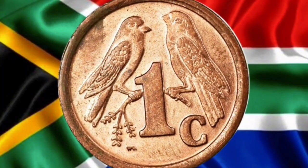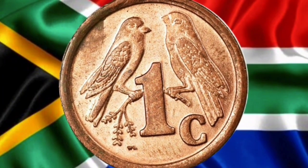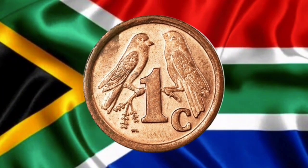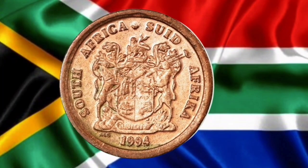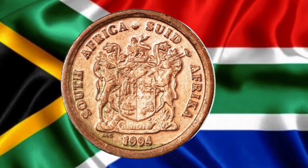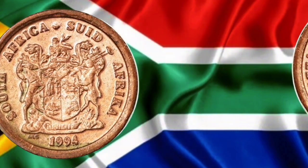Over time, collectors and numismatists have discovered that specific variants of this coin, especially error coins or those in flawless condition, can fetch unexpectedly high prices. In the international coin market, the demand for rare coins from significant historical years continues to grow steadily.